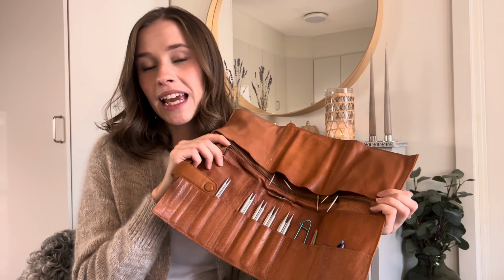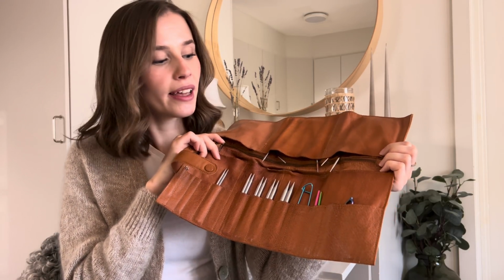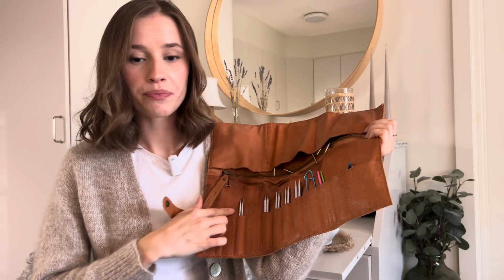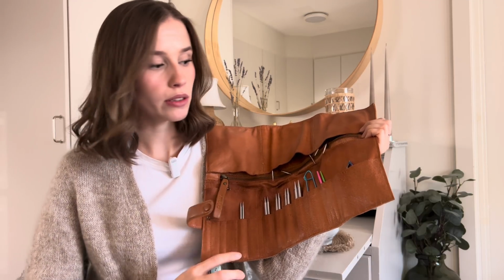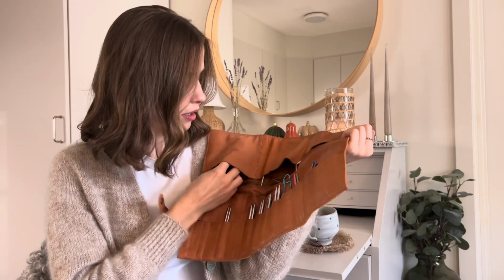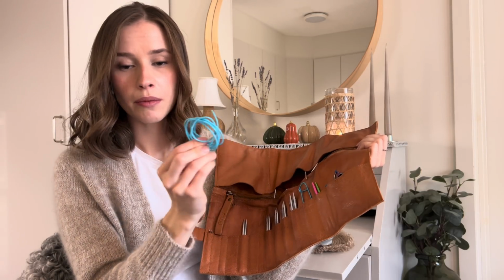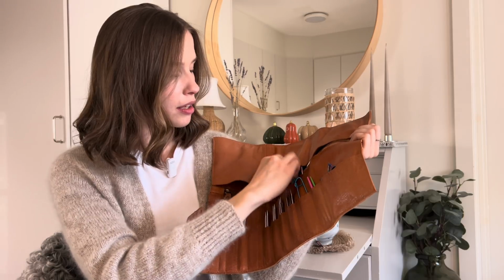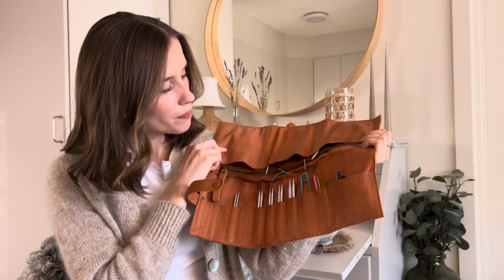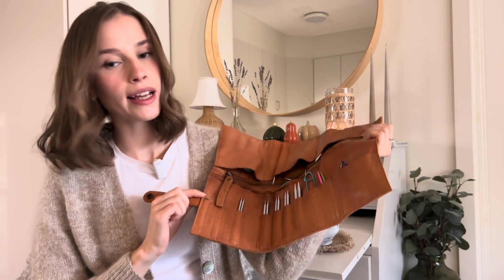So this is definitely a knitting necessity for me that I carry with me everywhere I go, or at least everywhere I bring my knitting. So it carries all my interchangeable needles, and also, for example, my scissors. I have some measuring tape and some of these plastic cords that you can thread onto your needles and then put stitches on hold. And yeah, some small needles for weaving in ends and stuff like that.